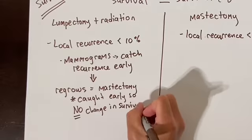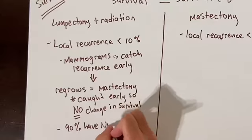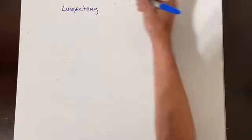And it only becomes an issue of having a regrowth in about 10% of patients, so the other 90% will never have another cancer in the breast. This is why lumpectomy is probably the most common approach to a small breast cancer. Here are some other differences between the two approaches.